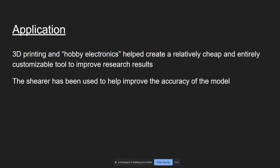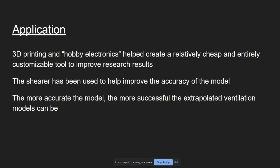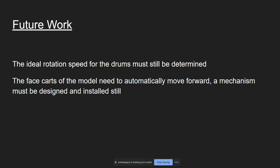The scaled shearer is composed of 3D printing and hobby electronics, and yet it plays a valuable role in improving the accuracy of the 1/40th scale model Longwall mine, a project with important safety applications in the mining world.